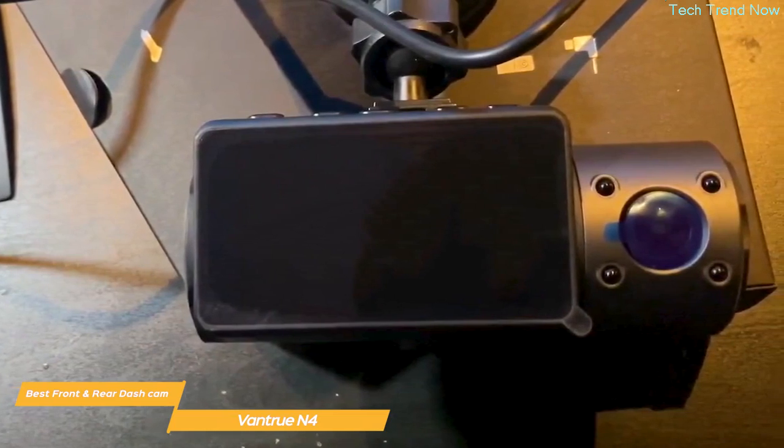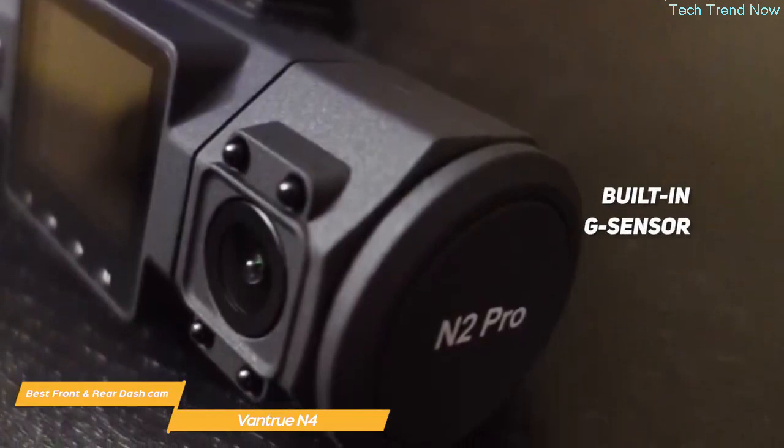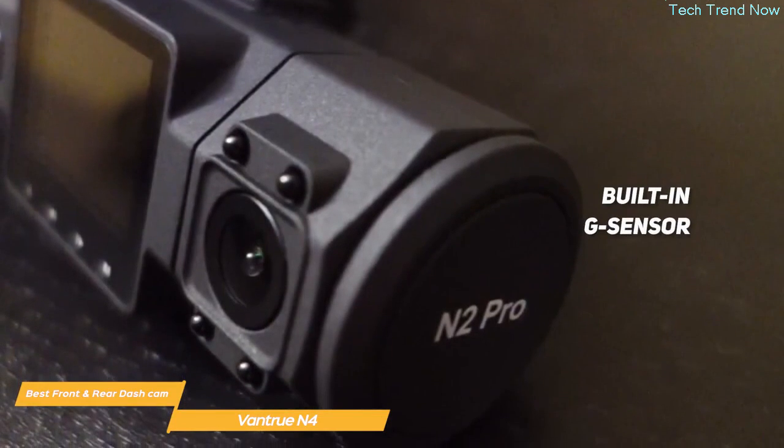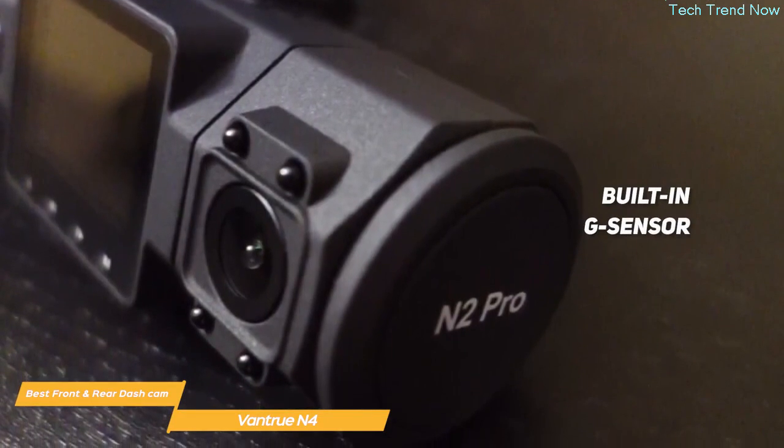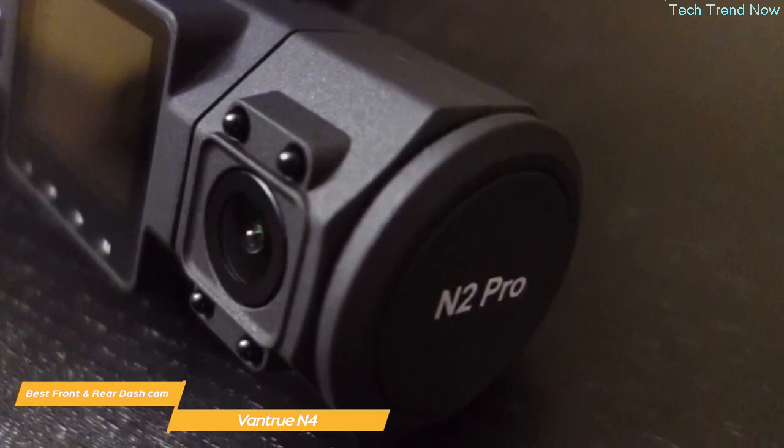buttons or confusing menus. The dash cam also comes with a built-in G sensor that automatically saves footage when it detects a sudden impact, providing you with extra protection in case of an accident. It also supports loop recording, so you don't have to worry about running out of storage space.